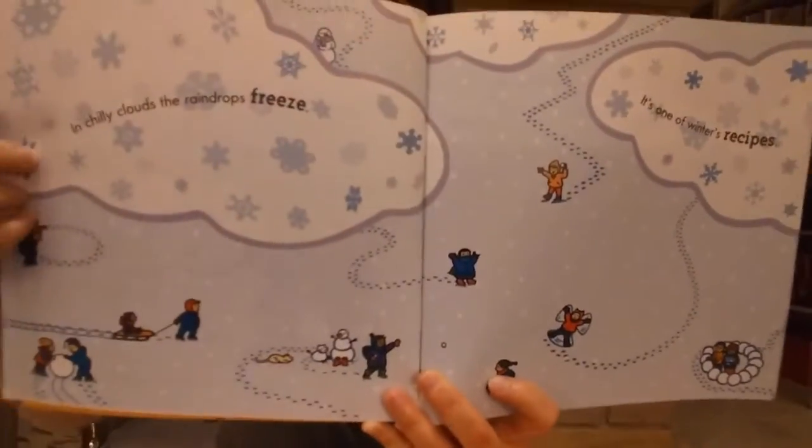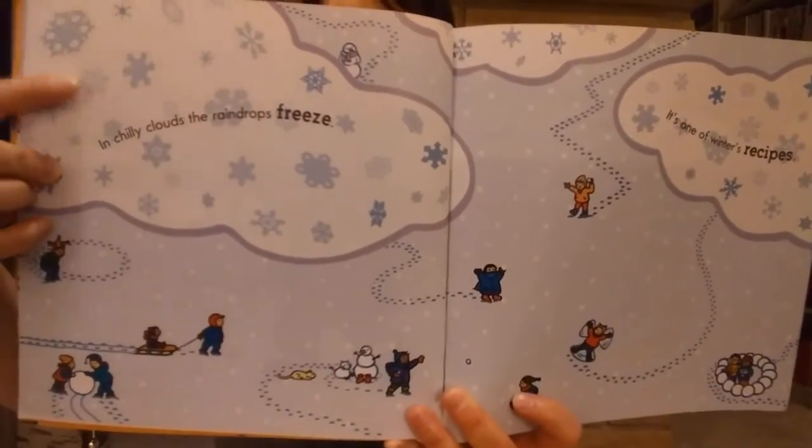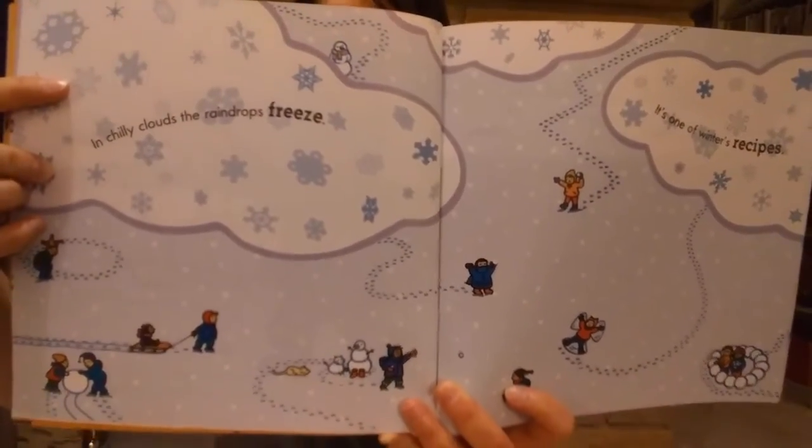So when the weather's cold enough that the raindrops freeze inside the clouds, it makes snow.